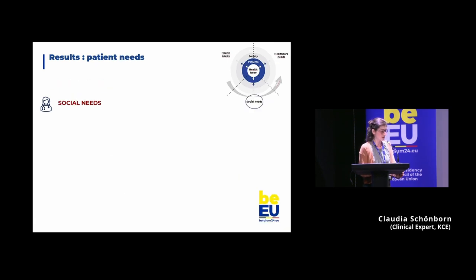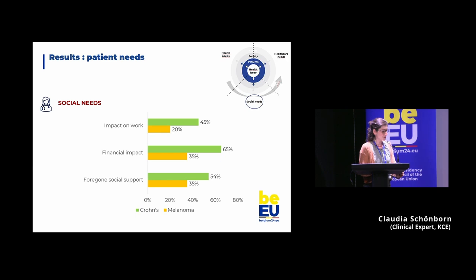So this is the third dimension still within the patient perspective, and it concerns social needs. You can see that for Crohn's disease, more people reported having an impact of the disease on their work. 45% had to reduce work at some point or stop it overall. This was only 20% in the case of melanoma.